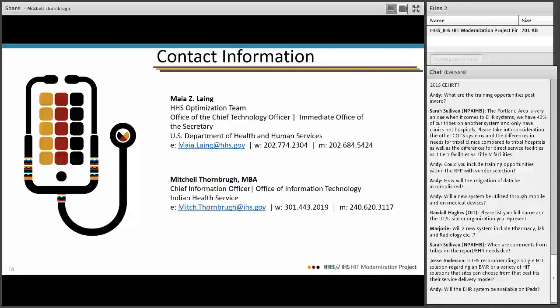Another question, is IHS recommending a single HIT solution regarding an EMR or a variety of HIT solutions that sites can choose from that best fits their service delivery model? Another great question. Thank you for that one. We have not made a decision about if we're looking at a single procurement. As we've talked about our procurement strategy, some of the feedback that we got from tribes was an opportunity for us to select an enterprise EHR, but almost secondarily, that may not be quite the right framework, to recognize that we have a user base on some systems and look at efforts to leverage that nationally to reduce costs for the tribes that are on those systems or people that want to look at other systems.